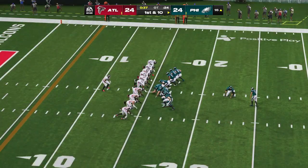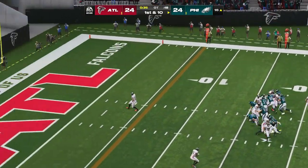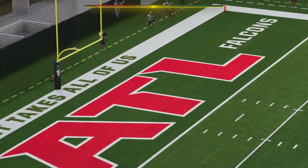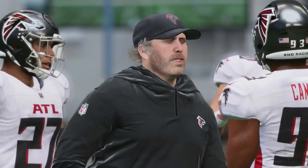Right now, everything resting on the right foot of Jake Elliott. This to win it in overtime. And he got it. The kick is good. And they have won it here in double overtime.